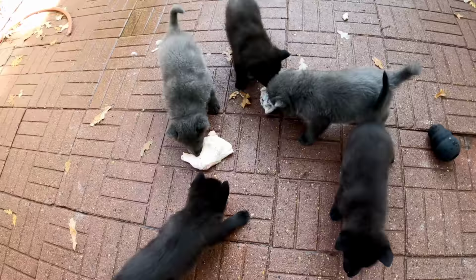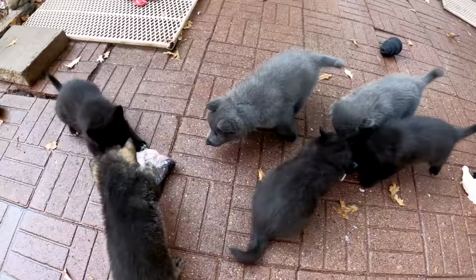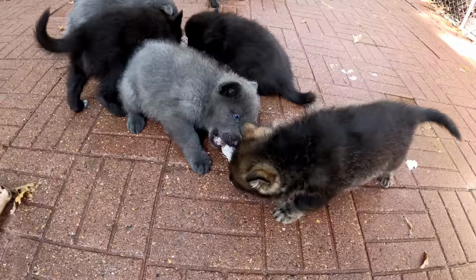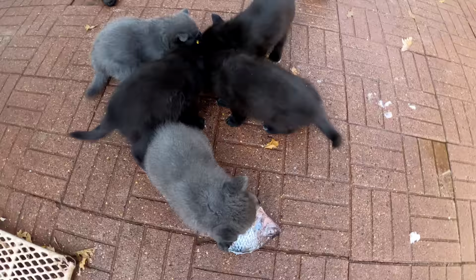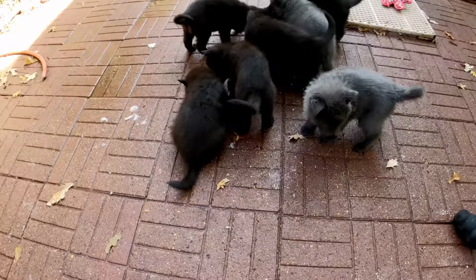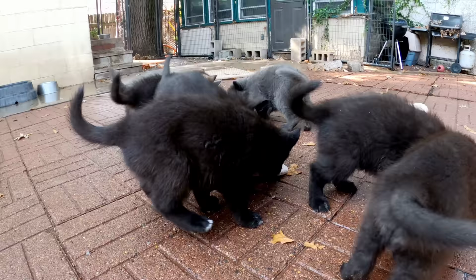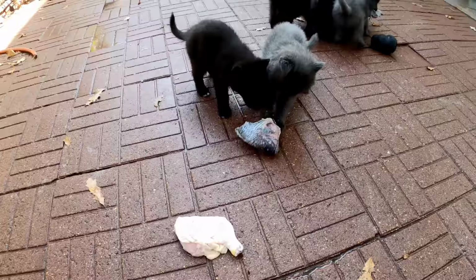Well, some seem more interested in the fish today than the chicken. So we do got a couple on the chicken now. Fish is a prime staple of my dog's diet. I like it because it has the organs and all that inside one neat little package. It's full of all kinds of healthy vitamins and oils that they need. Kratos running off with a piece over there.